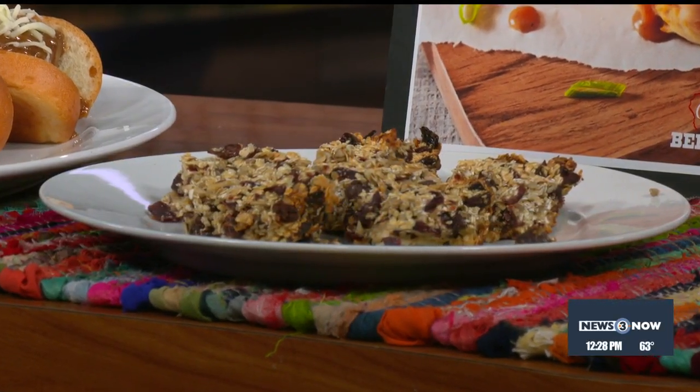Some sunflower seeds, some quick oats, some chocolate chips, and then savory, chewy beef jerky in there. Healthy. It's pretty good.